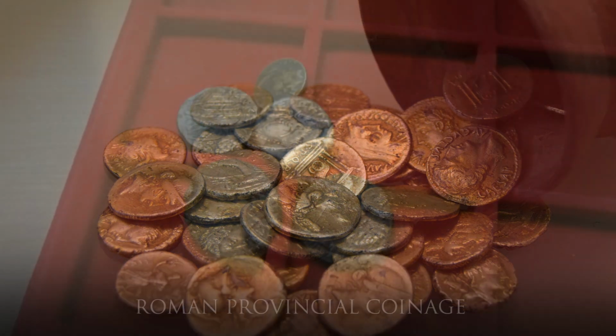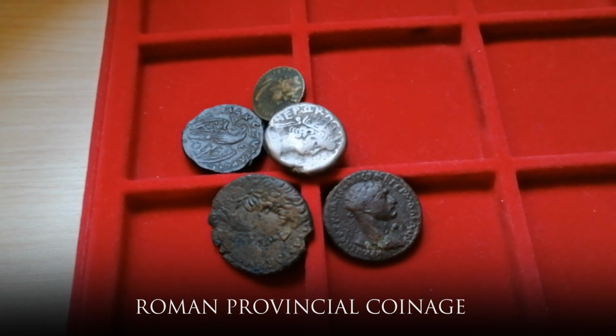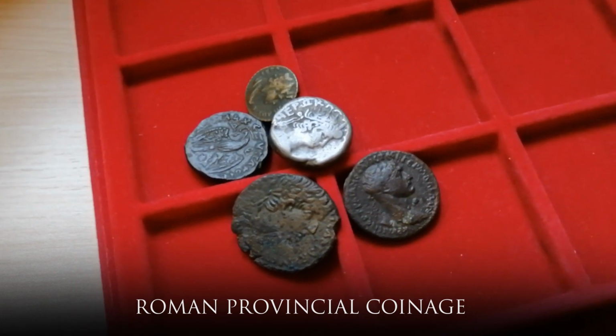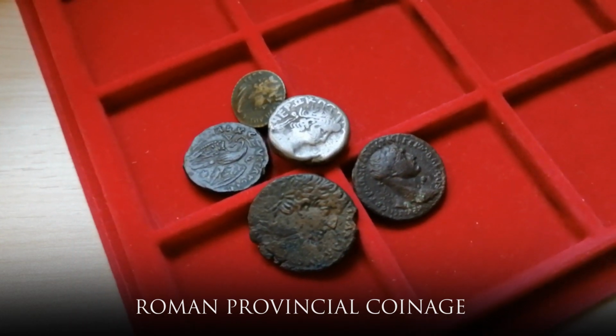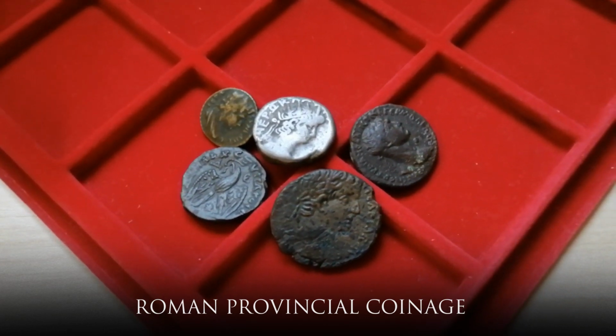Let's jump straight into our first theme. These are provincial Roman coinage. The Roman Empire was a massive state, and even if Rome was an enormous city, it was still only one city and couldn't mint coins for the entire empire.